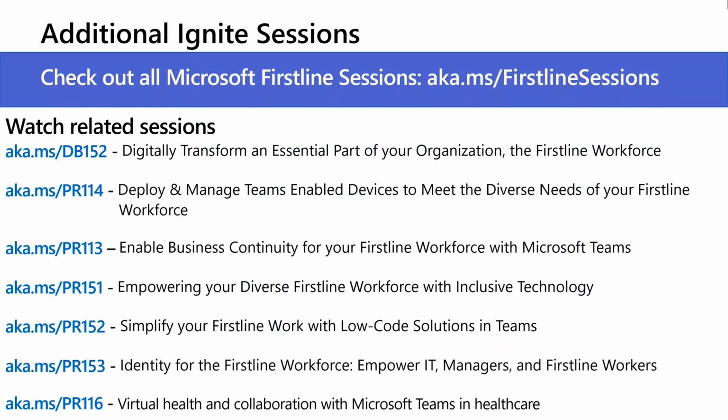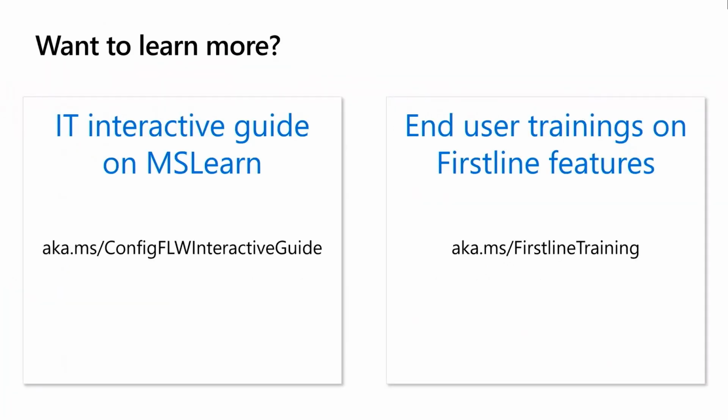Here are some of our first-line sessions to learn more, especially that identity session that talks about how to have easy sign-on, a low-code solution where our Power Platform team talks about what Irina brought us through at the beginning, and our two larger keynotes at the top that talk about the overall vision of first-line workers. To learn more about some of these things we went over, there's a new IT interactive guide on MS Learn that brings you step by step through what Irina talked about today. We also have those new end user trainings on first-line features, which is great to try to get teams up and ready and knowing exactly what to do.